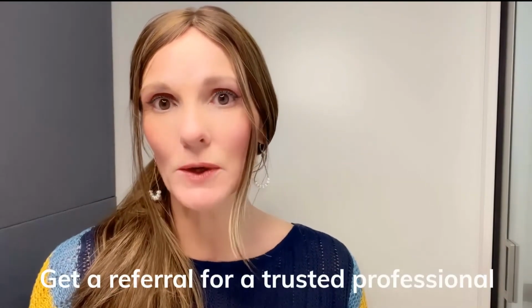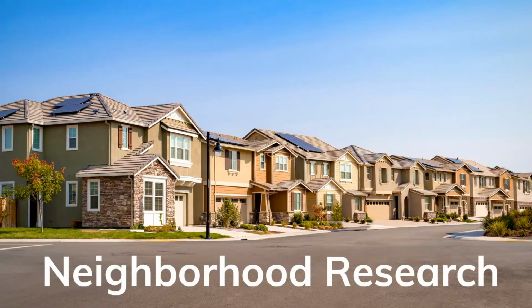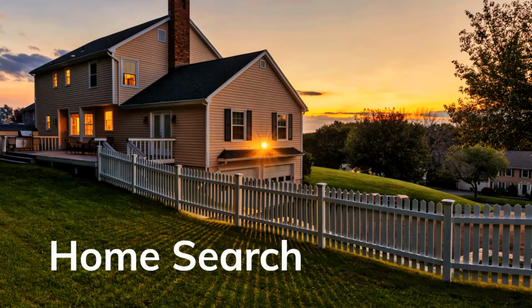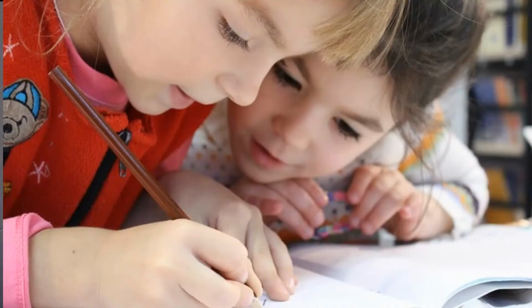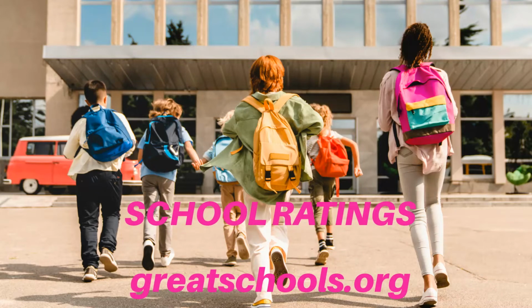The best way to find a mortgage professional is through a referral from a trusted realtor or friends and family members that were happy with their experience. Before you start looking at homes, you should do research on neighborhoods that fit your budget. An agent can help you with narrowing in on the perfect location based on your needs. You should also do your own research to find out about the quality of the schools available in the neighborhood before making a final decision on your relocation. We recommend greatschools.org as a resource for this type of research.